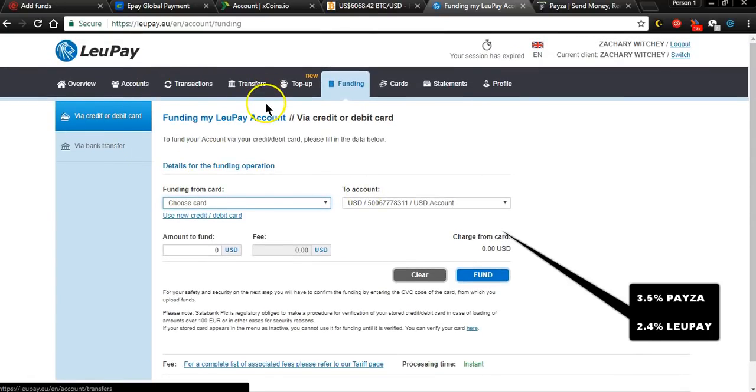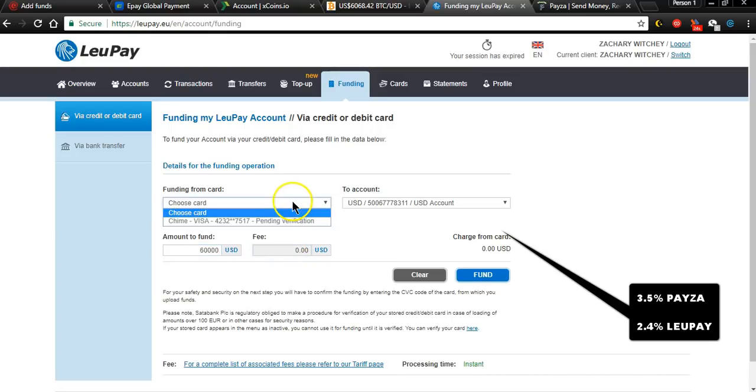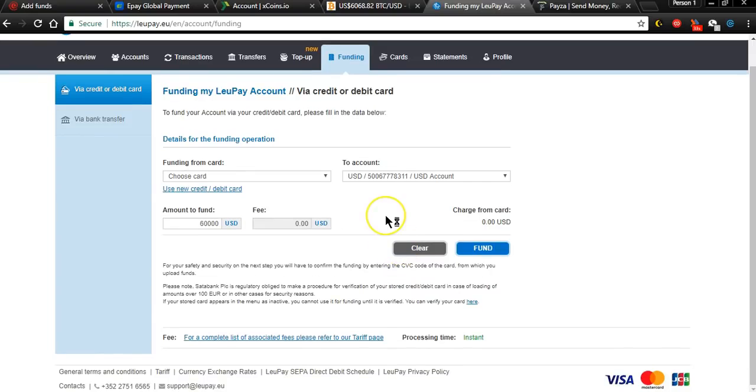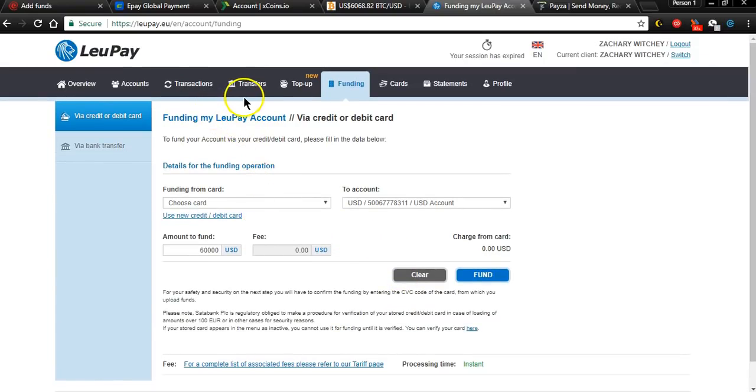This is my personal account. So let's see. Amount to fund. Let's say we want to put $6,000 in. I've never used a card to add money to LuPay. I just let people pay me with it. But this is what LuPay looks like. You can use any debit or credit card.